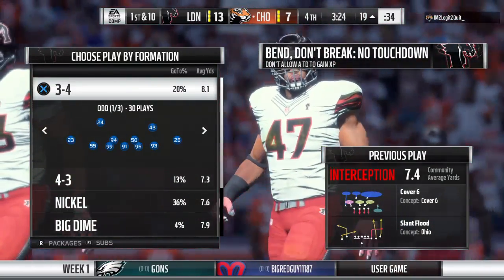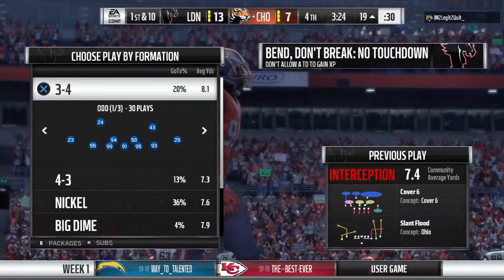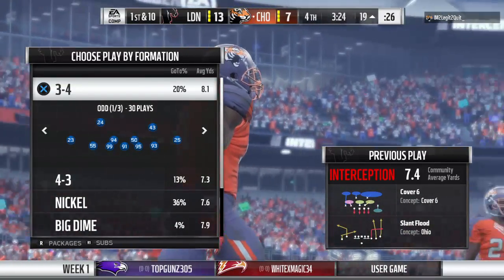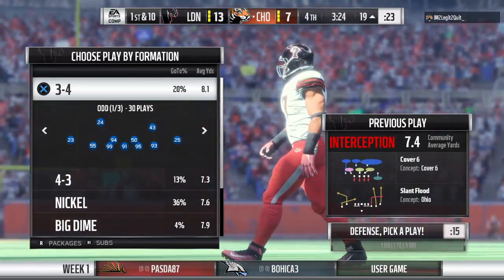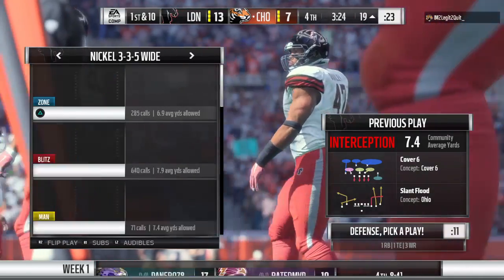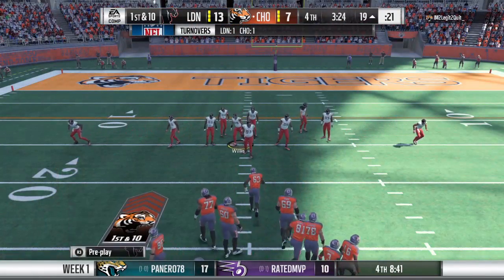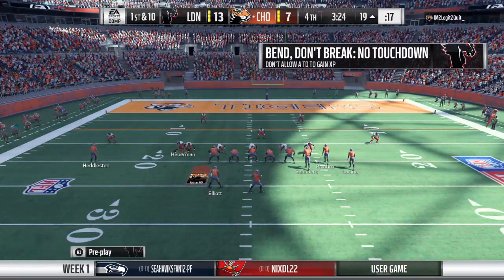That interception sets them up beautifully already in the red zone. And you can hear it all the way up here. Everyone turned to block, found a spot, and now they're set up inside the red zone for their offense. Just week 1, but already plenty of intrigue with the games going on, and this one no different as we come up on a 1st and 10.